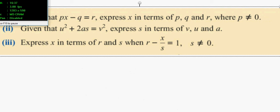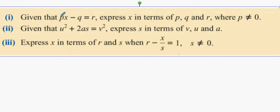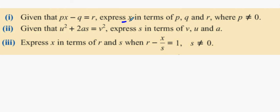Alright, I have a formula. You'll see a question with a lot of random letters, and then it will say express x in terms of p, q, and r. What this essentially means is that I want the x to be on its own. See the x? I want it on its own. What's stopping it being on its own? The p and the q. Who's closer to the x, the p or the q? The p. The p is directly attached. That means the p is the last thing that will move.